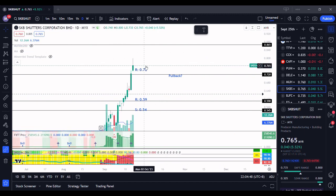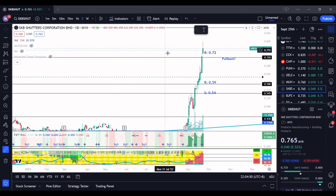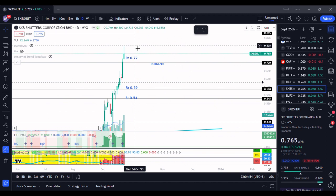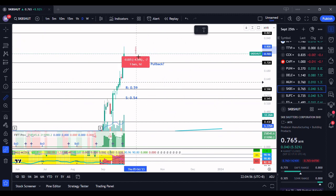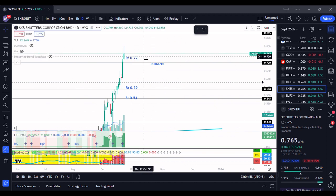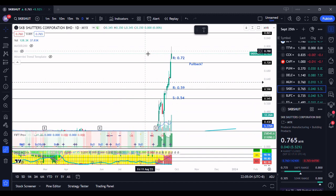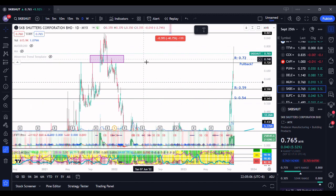Okay, currently SKBSHUT closed at about 0.765, but it closed with quite a long wick. Okay, the wick is longer than the body. Okay, you can measure it. It's like 0.035. Well, this is like 0.025. It's slightly longer. For it to become a valid shooting star, the longer the wick, the more valid it is.